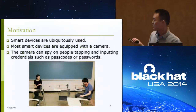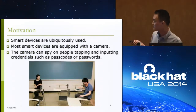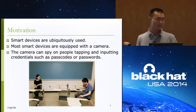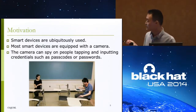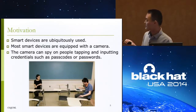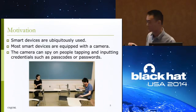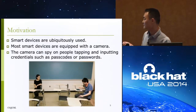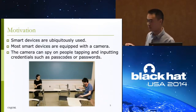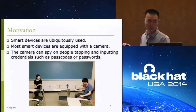Nowadays, smart devices are ubiquitously used, and I believe most of you have a smartphone now. Most of these devices are equipped with a camera, and this camera can spy on people inputting sensitive information, such as your passcode. By analyzing the video taken by such smart devices, we can retrieve your passcode. This picture shows one possible scenario. In the classroom, the girl wears the Google Glass. She turns around, spying on the boy in the back row typing his iPad passcode. By analyzing the video taken by the Google Glass, the girl can get the boy's iPad passcode.